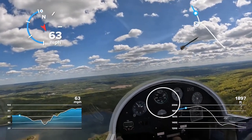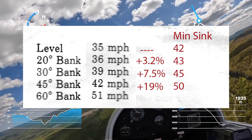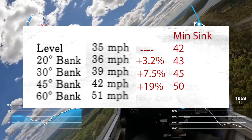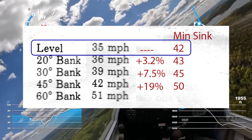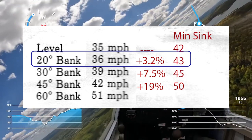The first is airspeed. Schweizer publishes a wings level stall speed of 35 miles per hour. But that stall speed only applies in wings level or 1G flight. As the bank angle or load factor increases, so does the stall speed, and Schweizer provides the stall speeds for various bank angles in the manual.